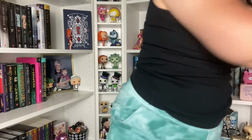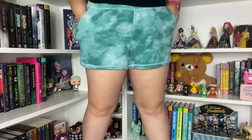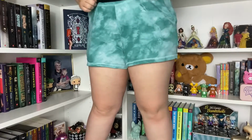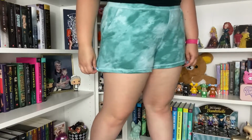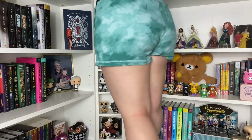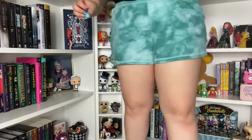I got these shorts from Old Navy and they are so comfy. I got one pair to try them out and now I want all the colors. So they are these little shorts. I can just kind of sit up and show you here. They're made out of like sweatpant material, but they are the perfect length. I got mine in a large. They have pockets. This is just the tie-dye, like green tie-dye one. You can see they cover me really well, but these are my it's too hot to function shorts.